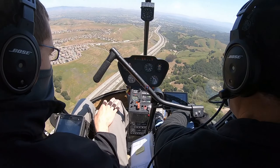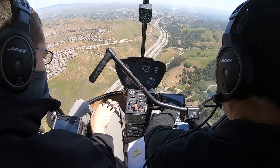8 Romeo Victor, runway 25 right, clear for takeoff, right crosswind departure approved.